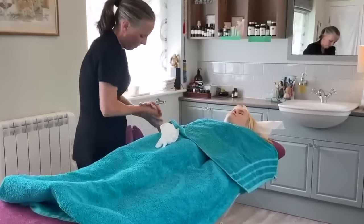Awareness now coming to the abdomen. The lower abdomen tensing as you breathe in. Feeling the abdominal muscles tense and pull in slightly. And even if you breathe out, you feel that tension still there, holding the lower abdomen nice and tight. And as you breathe out, letting go.